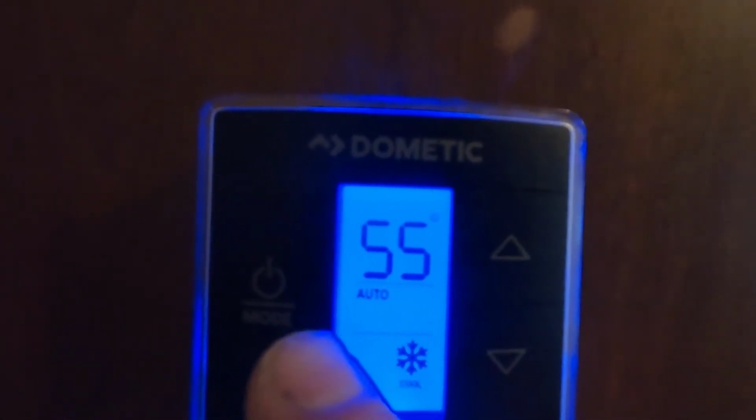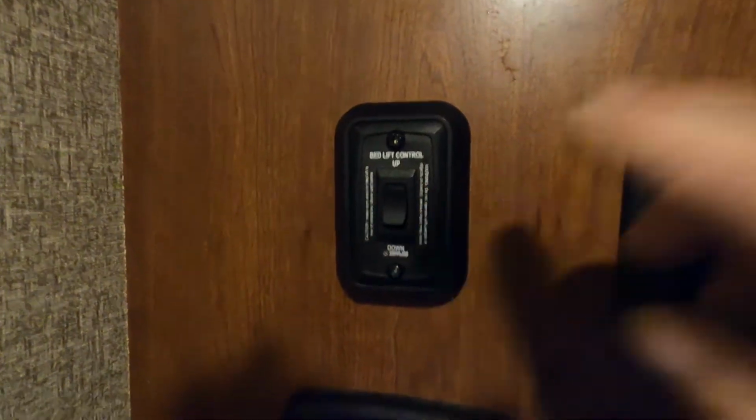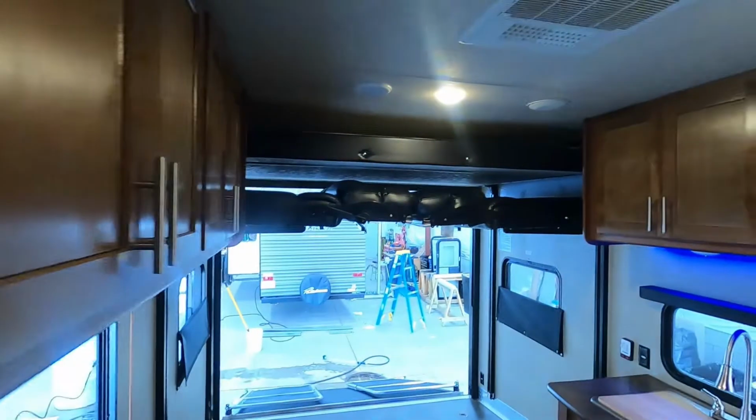On the wall, here's your thermostat. Simply press your mode from off to auto fan to air conditioning. To furnace, simply change the temperature here. To off. Control panel here. Here's your awning extend and retract. Here's your bed lifting and lowering and a bunch of lighting. For your bed, simply put that to down.